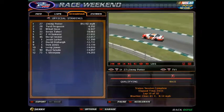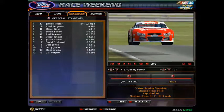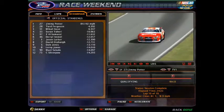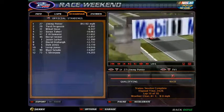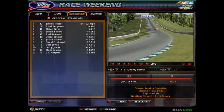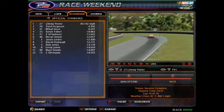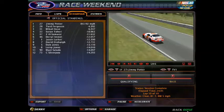Here are your race results. Jimmy Potter scores the win. Second is the 28 car. Third is the 31 car. Fourth is the 33 car. Fifth is the 37 car, Zane Al-Semery. Sixth is Daryl Emmett in his series debut. Seventh is Jason Larker. Eighth, David Dryberg. Ninth, Dale Jones. And 10th is Leroy Jones. 11th is Mia Saudu. And 12th is the 73 of Kaka Silverpaw. So that is it for Brands Hatch. We will take you to Victory Lane with the 27 car of Jimmy Potter.